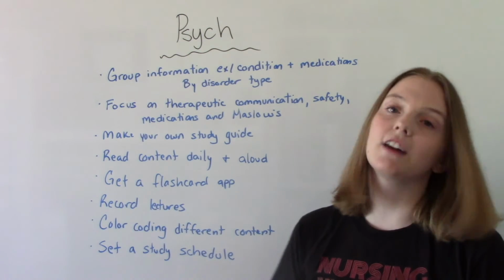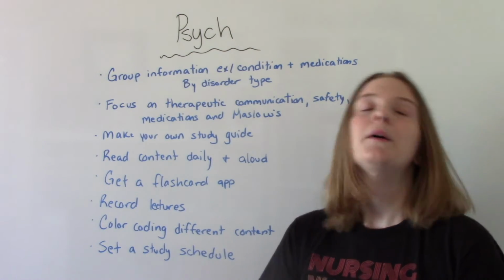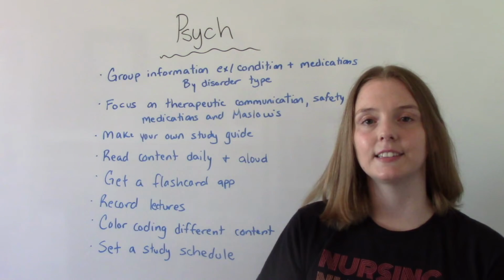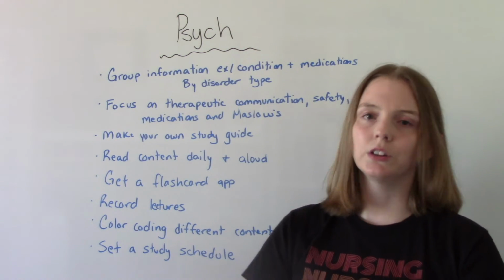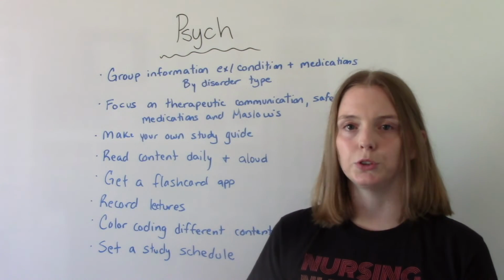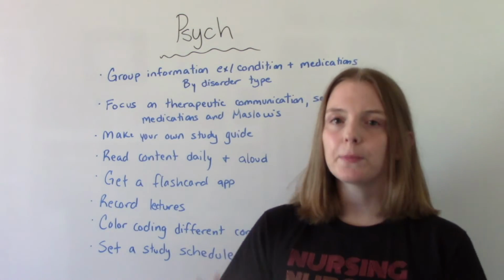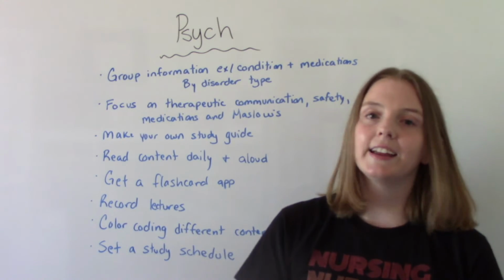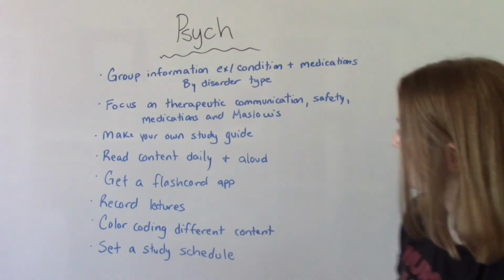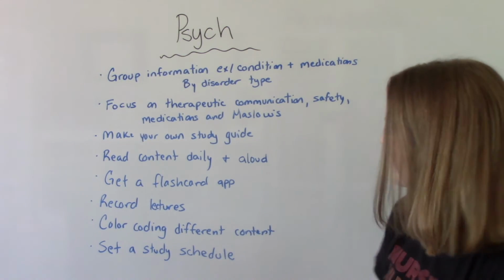And going over stuff every single day. Now I'm not saying read the whole book every day, right? Make little schedules, that's down here. Setting a study schedule. Make yourself a little schedule, like every day for half an hour, I'm going to read the chapters we're doing this week. Or I'm going to read pages 1 to 15. Something like that. Reading every day is going to help you remember the content, and it's going to help you to understand the content. Make flashcards or get a flashcard app.